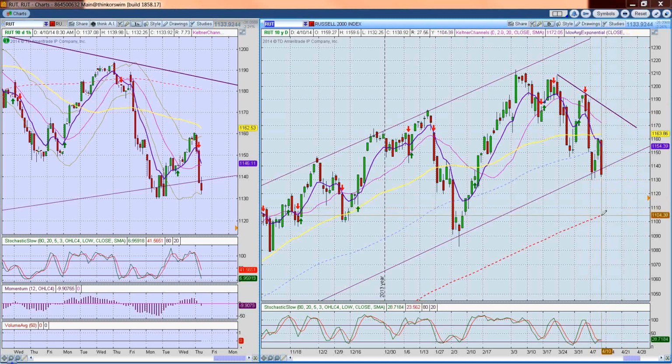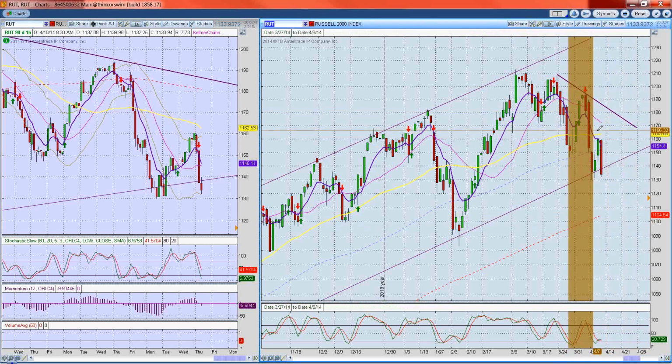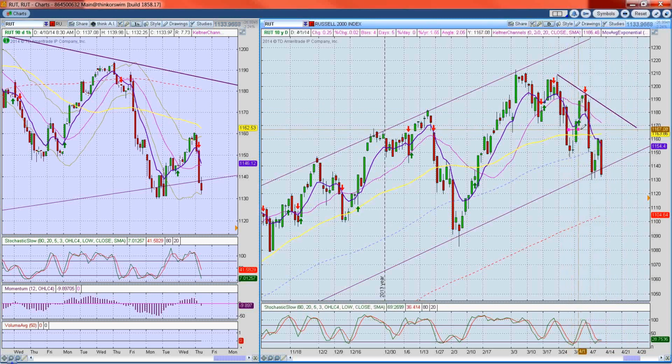Well, we have the 200-day moving average coming up, and it hasn't been hammered down yet. But there's some interesting things going on. Notice how the 50-day moving average is basically flattening out across here, and the shorter term 20 and 8-day moving averages are rolling over. So does this mean we're going to continue on? Well, we're coming to a very critical juncture right down here at about 1130 on the Russell. And if that is busted, then we're probably going to fall to the lower level.